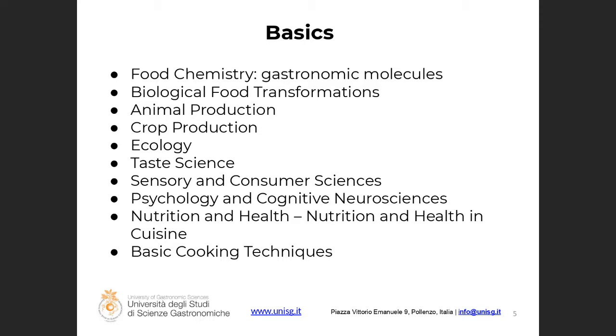Something about taste science, because in the end we transform food. We can do it for different reasons, but then we have to come out with something that is edible and also tastes nice. So something to understand how the sensory system that we use to appreciate food works. Something about psychology and cognitive science, again related to food. How do we decide that something is good or bad? Why is something that I like not liked by somebody else? So what are the processes?